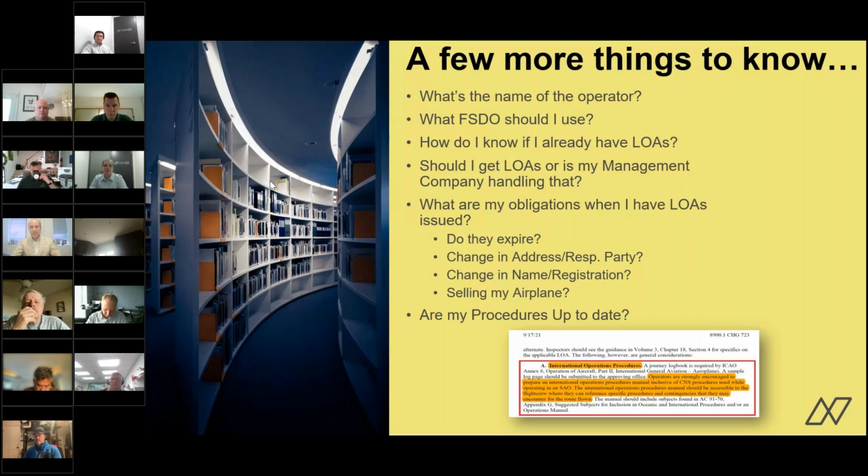First of all, what's the name of the operator? For a lot of you, that may seem very self-evident, but we see it all the time. There's one aircraft, a couple of crews that are operated by multiple operators. Is the operator the owner of the airplane? Is it the lessee of the airplane? Who really is operating the aircraft? Well, I have a non-answer for you.